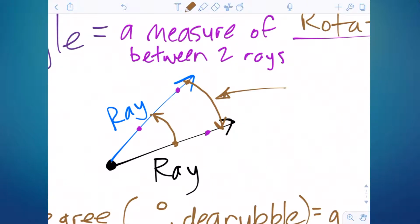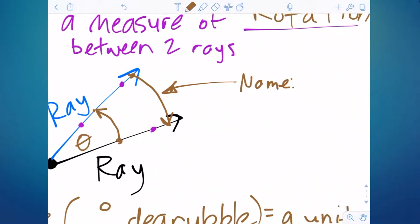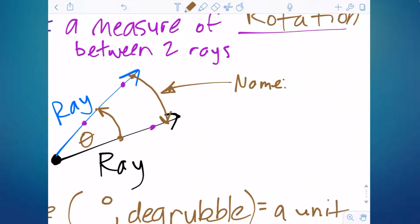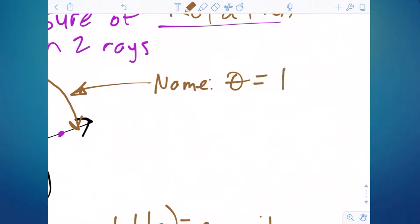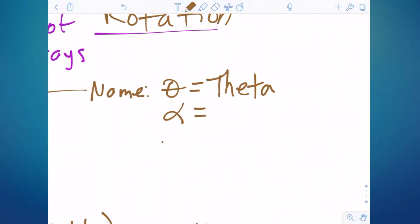First of all, I don't want to keep referring to it as the angle between the two rays, so we're going to name it. And the first letter that we're going to get used to naming is that letter there, which refers to not only the name of the angle, but also the measure of the angle. They're interchangeable. We're going to call that, it's the Greek letter for the th sound, theta. Okay? Other Greek letters that we use, alpha, which is looking more like an A.